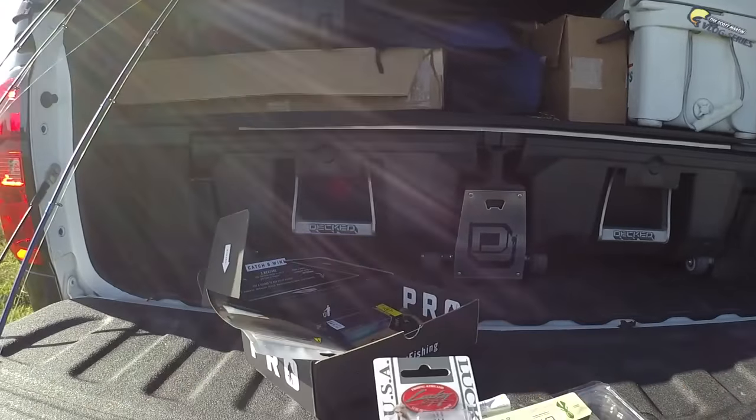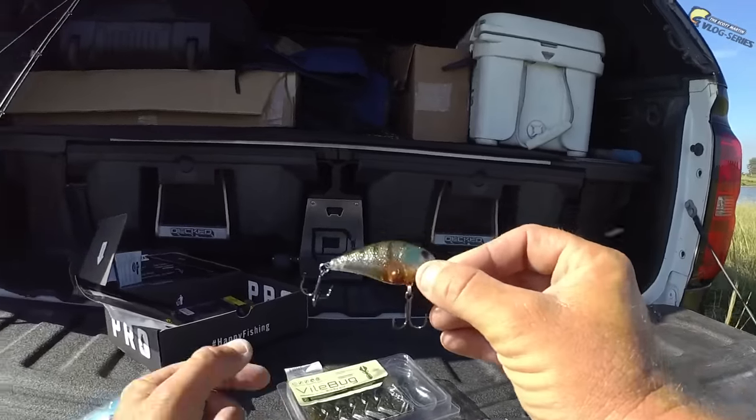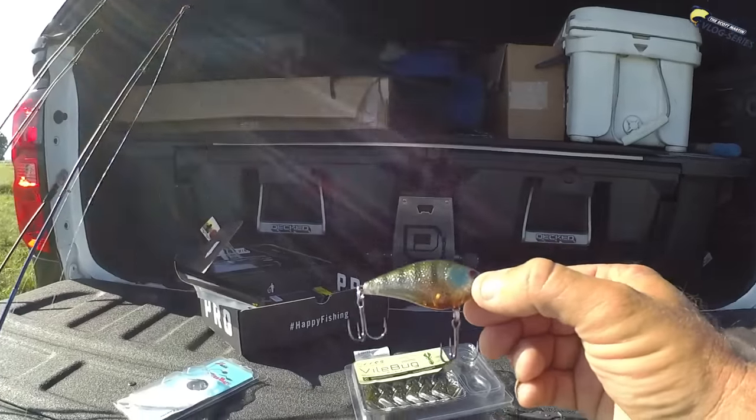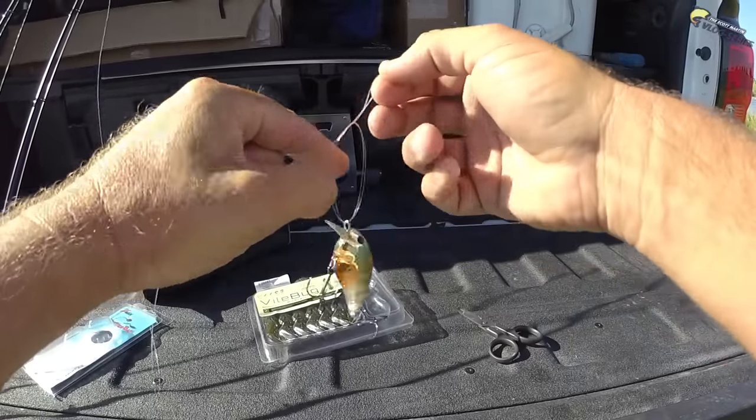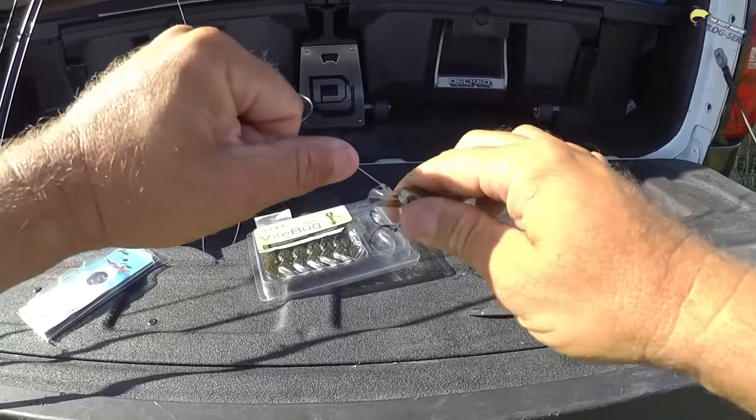What to throw now? Let's try this Lucky Craft crankbait. Oh yeah, a little bluegill color. Now, what am I gonna rig this on? I'm gonna rig this on fluorocarbon, 12 to 20 pound line. This is 15 right here. Works good in shallower water, okay?